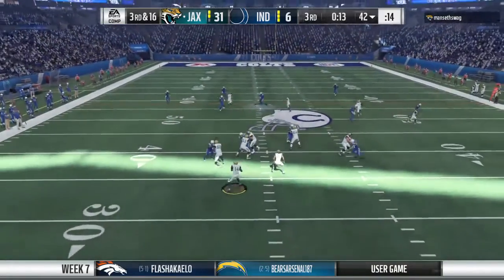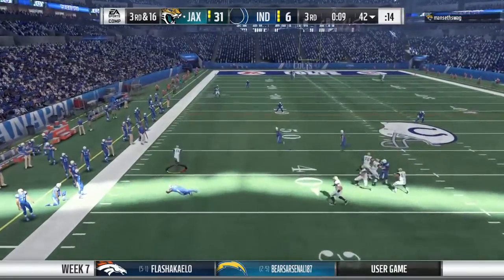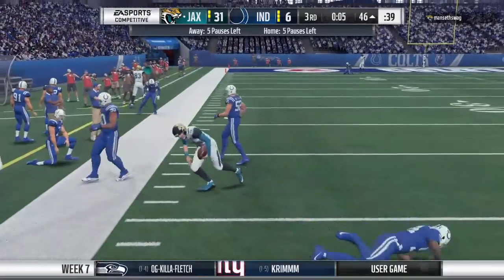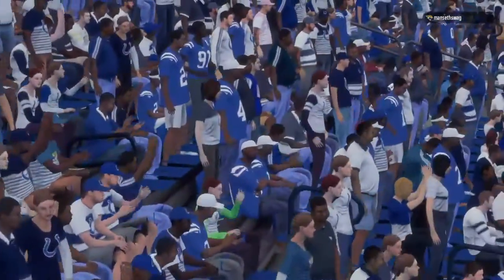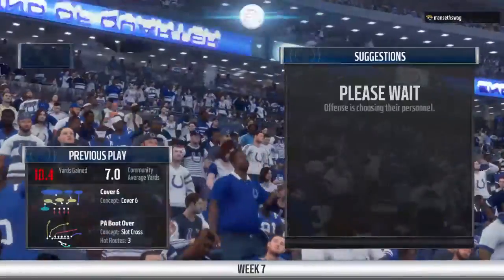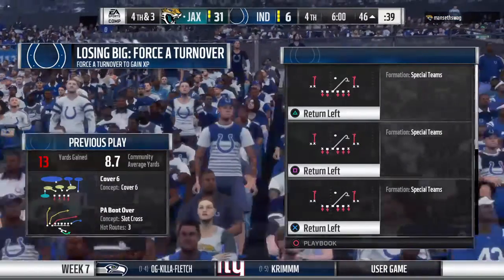Off the play fake, Dalton, forced out to his left. Oh, he's got some breathing room, and he slides to avoid the hit. That scramble good for 13 yards, but not good enough for a first down. Well, it's not going to be a first down, but that's a nice job of picking up yardage on 3rd and long. Sometimes you just have to take what the defense gives you. And in this case, it wasn't enough to pick up the first down.